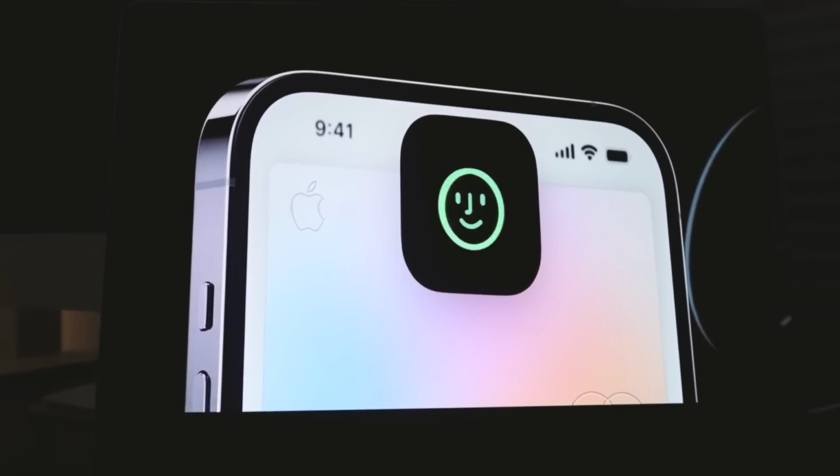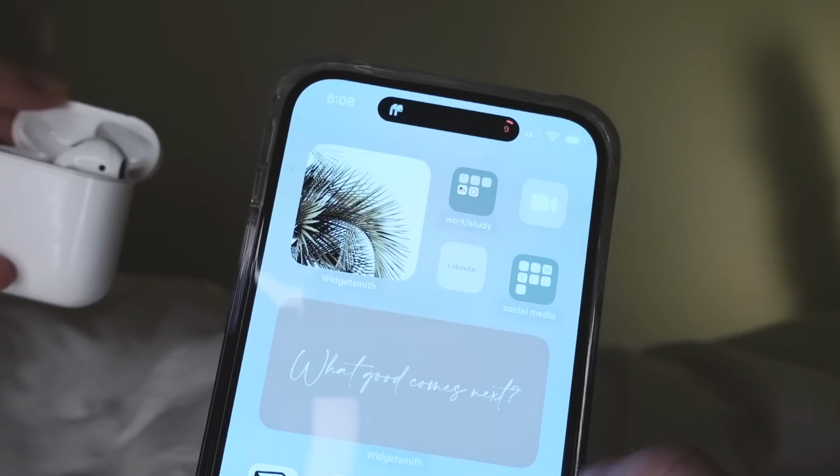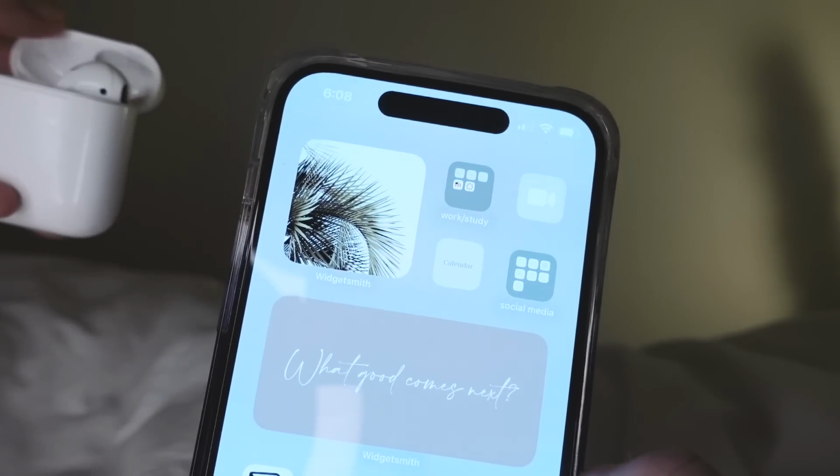Apple really hyped up the dynamic island, but this is what we got. Don't get me wrong, I definitely think it's a big improvement and the iPhone is definitely better off with the dynamic island. Looking back at the iPhone 13, it feels really weird not having the dynamic island. So once you upgrade, you'll definitely get used to it and it's something you'll really appreciate.